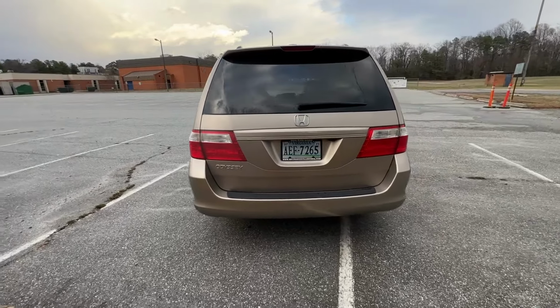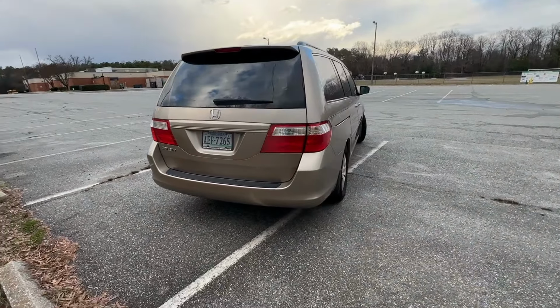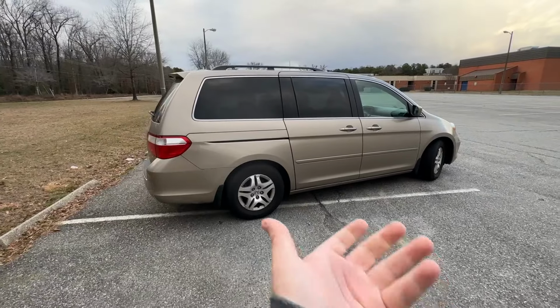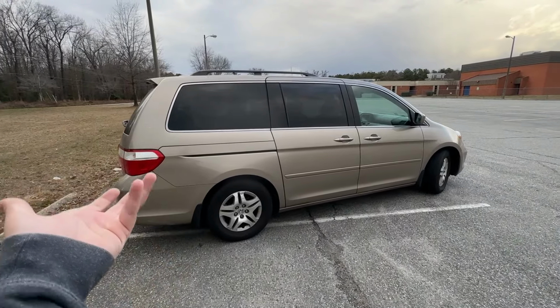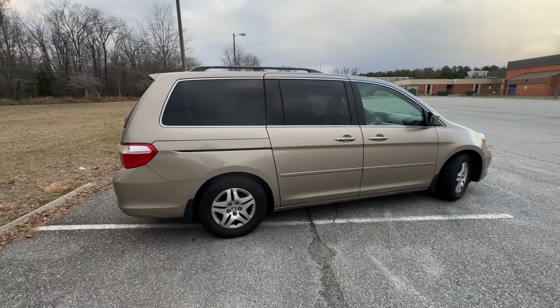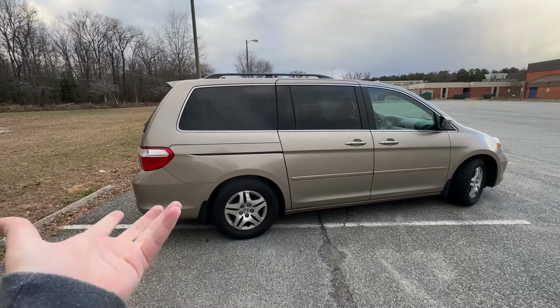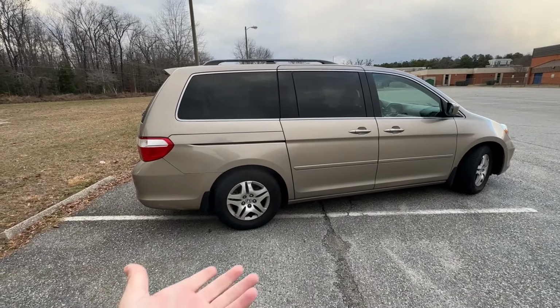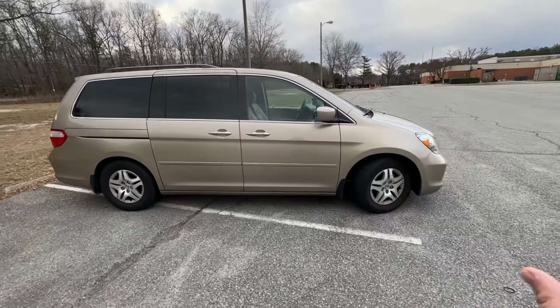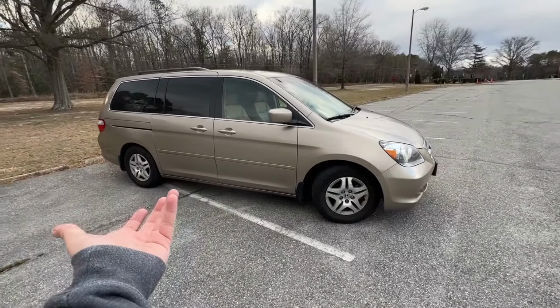Basically, long story short, she bought this van brand new. She was my great-grandmother's caretaker. So she ended up with this van because it was something comfortable for my great-grandmother to get in and out of. They could load her walker into it easily. She also has some rental properties and things like that, so it's nice to have a pretty utilitarian vehicle. But at the same time, she also has three vehicles.